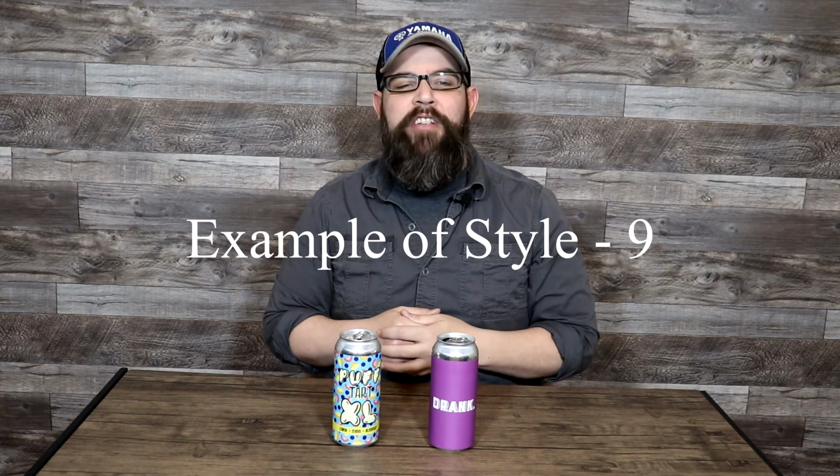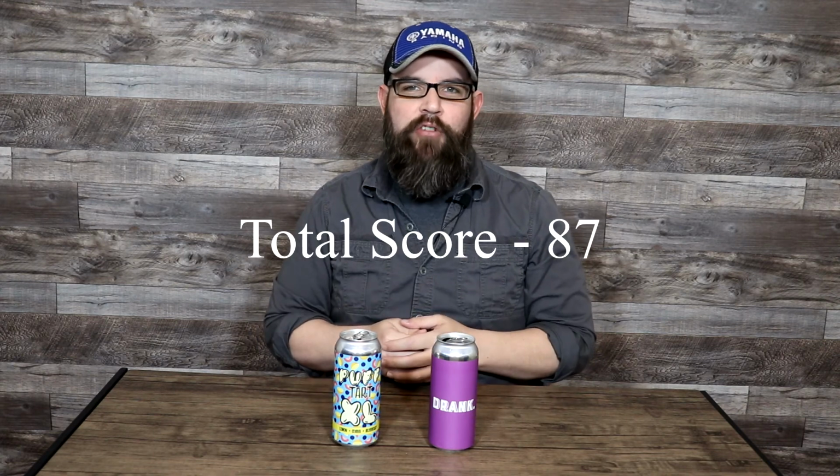Finally, is it an example of the style? Overall, yet again, this beer did a very good job. It lost some points in a few categories, nothing too crazy. The finish was the biggest one here for me. But overall, for what they're doing, they executed it very, very well. I think just letting that marshmallow come through, a little more sour and tart, would have put it in the top tier for me. I only docked 1 point. It gets a 9 out of 10, which brings the total score on The Brewing Projekt's Purple Drank to an 87 out of 100. So we're looking at a 90 and an 87.